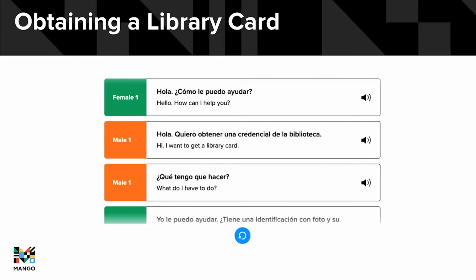So, as you can see, this is an example of a very natural conversation that a librarian and a patron could have when someone is trying to request a library card. So things like, how can I help you? Do you have a photo ID with your current address? Very natural, very important terminology and words to know when you're working at the library.